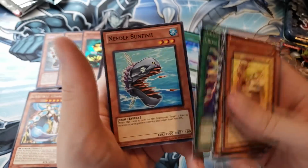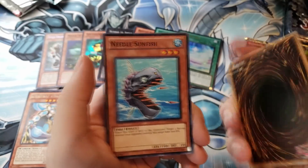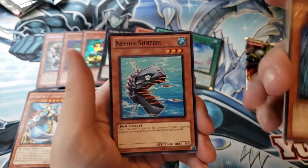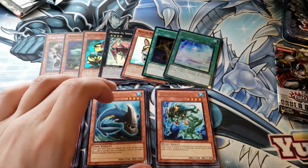Cross Attack and Needle Sunfish. This is one of my favorite cards in Battle Pack 3 Draft. If you ever play that format, I always mention it in my videos, and I give you guys some tips on how to draft your deck. But I don't think anyone actually plays that format, so I guess I should stop giving those tips.